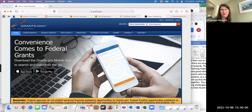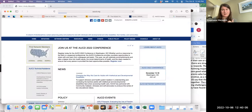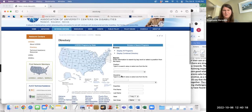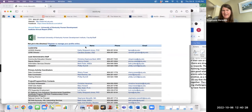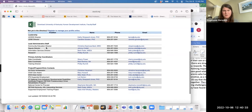And so you can reach out, for example, if you go to aucd.org, which is the big parent organization of our program. You go to UCEDD and LEND programs, and these specifically have disability areas of focus. And you can look for wherever you're at, and we'll use us as an example. So go to Kentucky, and you can see the names of those who are working in that area.